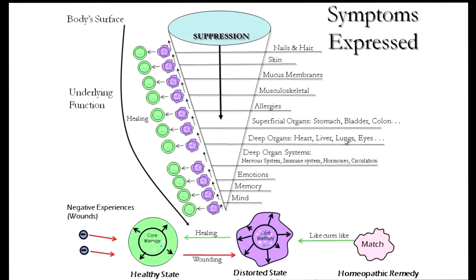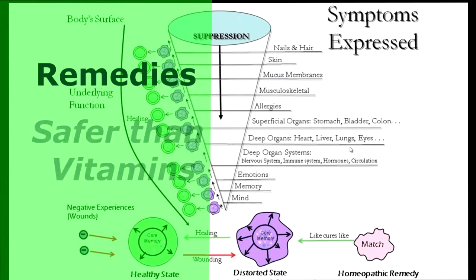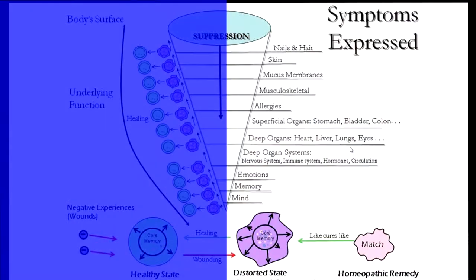So a tune-up is something that sharpens the nervous system and the immune system. And the only way to get in there is with a smart medicine. We call them remedies. We use neurochemical supplements, and these things, just like I said, are safer than vitamins, but they're high-tech in their ability to get into the part of the nervous system that needs treatment.